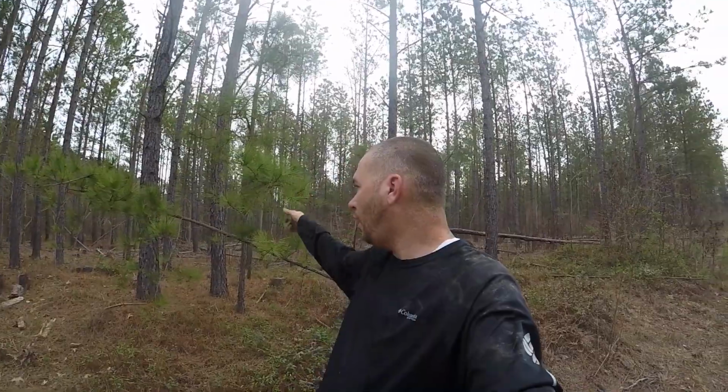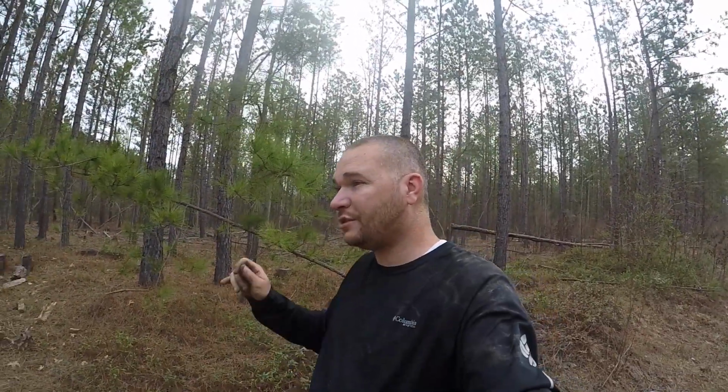Thomas and Bo are off hunting, and they have tied some ribbons on some trees. So when or if I can get this repaired where it's rideable again, we'll go meet up with them and see what we can find today.